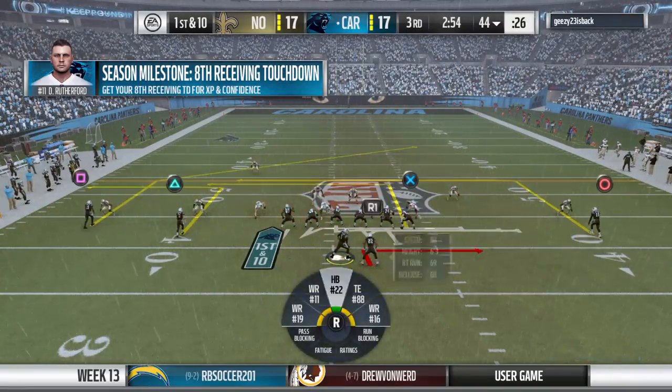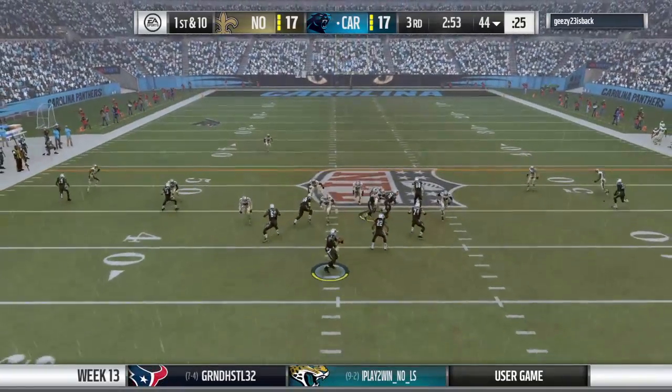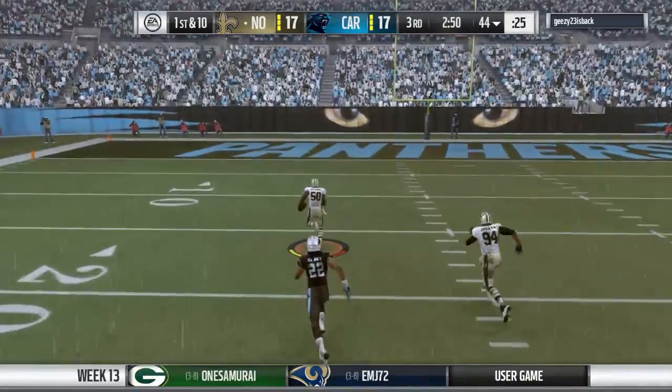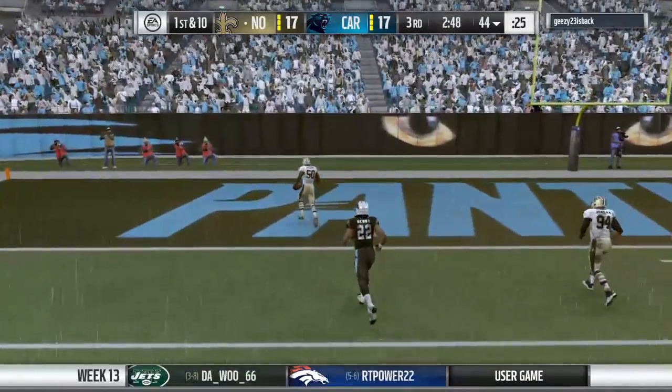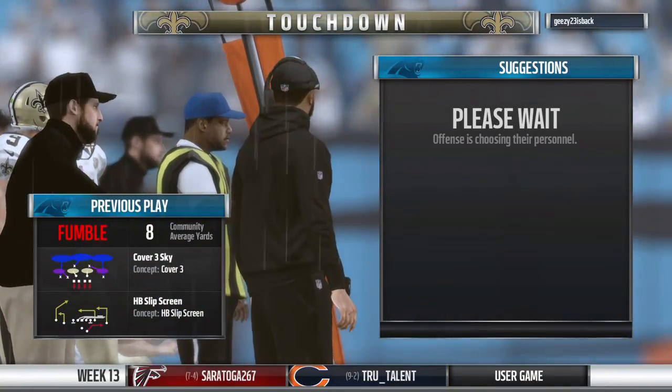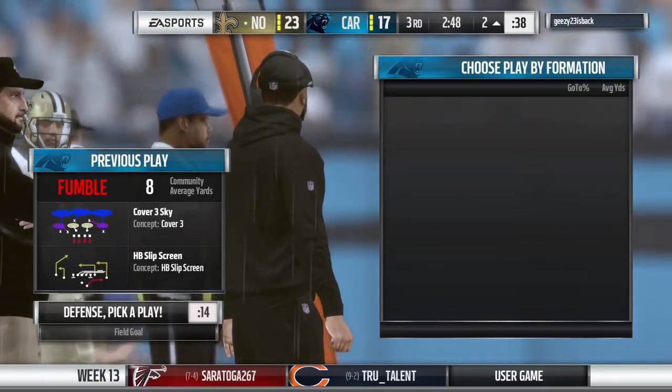On the ball, on the ball, on the ball. Now following the Cam fighting, he lost it. Look at this, middle of the field, a breakaway. And he's into the end zone, a fumble return, and a Saint touchdown.